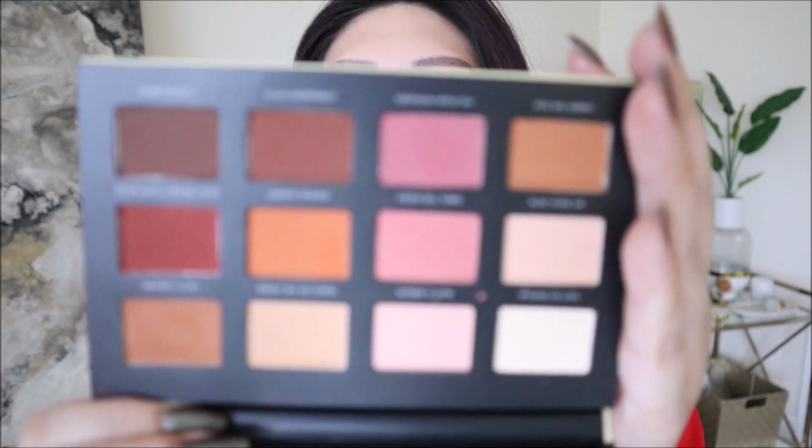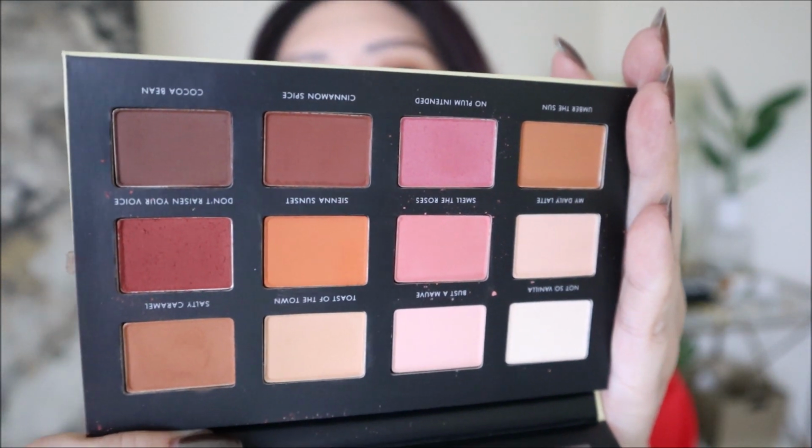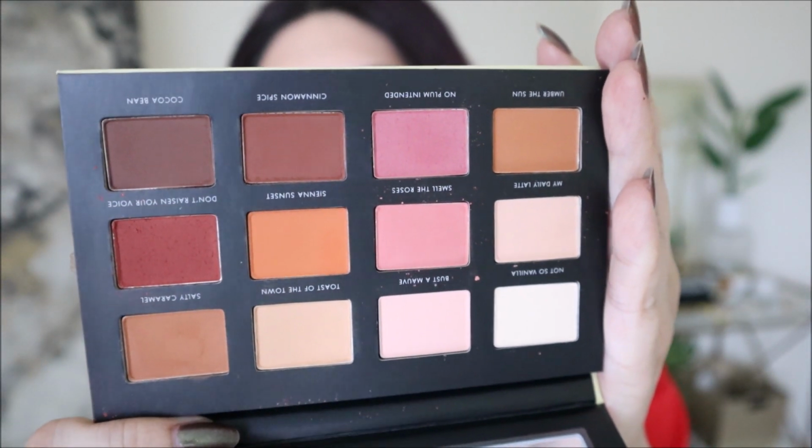The Milani Ungilded Most Loved Mattes. This is a palette where it's okay. But it was more like, it's okay and I don't want to reach for it. I felt like it's kind of dry. It was kind of dusty. It wasn't incredibly vibrant. It wasn't like, oh my God, amazing. It was fine. So because it was fine, I'm just not going to keep it in my collection.